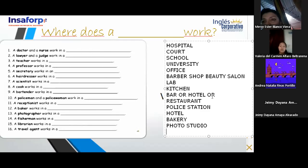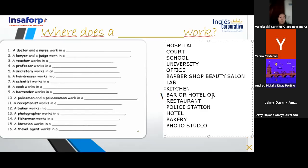Mi pregunta es esa de que, o sea, océano y sea es lo mismo. They are, así como en español, es exactamente el mismo concepto, okay? You call a sea like mar, all right? You call an ocean like océano, it's the same, all right?